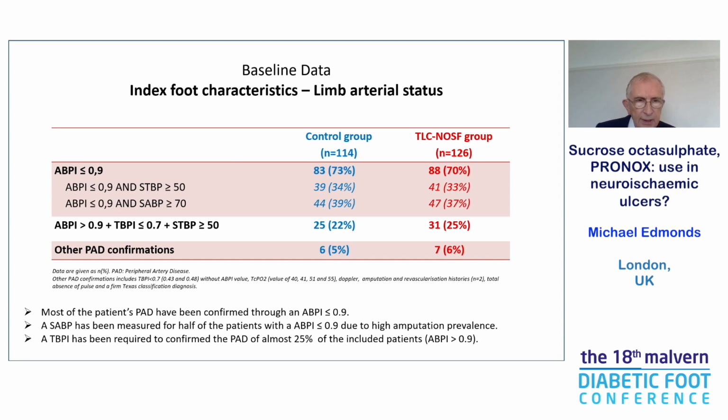In a few patients, PAD was confirmed in other ways. So just going down to the bottom of the slide there, most of the patients' PAD had been confirmed through an ABPI of less than 0.9. A systolic ankle blood pressure has been measured for half of the patients with an ABPI of less than 0.9 due to high amputation prevalence. And a toe brachial pressure index has been required to confirm the PAD of almost 25% of the included patients, that is, those with an ABPI greater than 0.9.